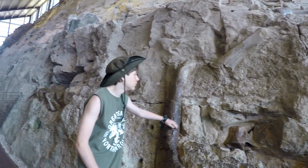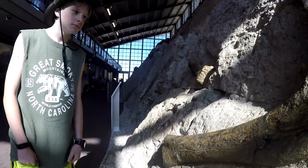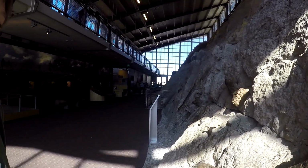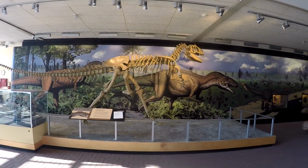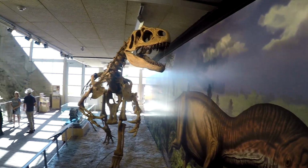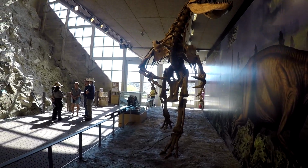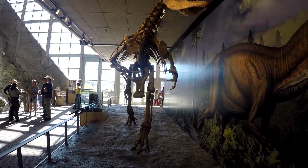Aw, good dino. Poor boy. Sorry we missed you. Thick, isn't it? Oh yeah. Allosaurus. Them claws. They might have had short arms in relation to their body, but definitely wouldn't want to get in reach of it. Nope.